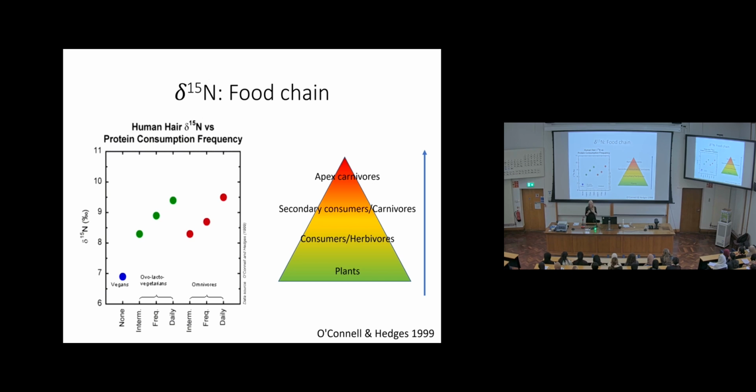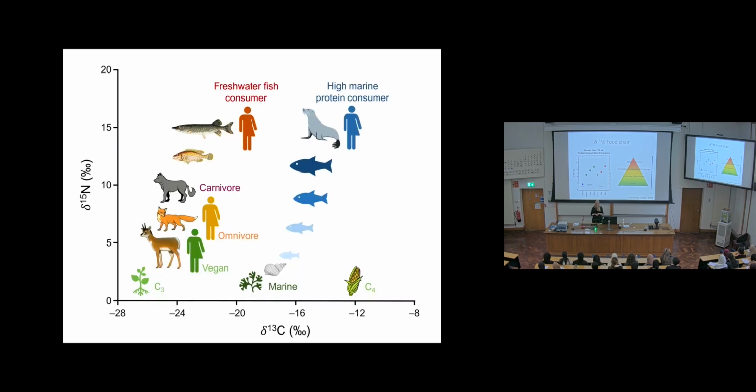So if they're eating dairy products, if they're eating eggs, then they are still eating animal proteins. But actually what's really nice is that there's a difference depending on how much of those animal proteins people are eating. So people who are only eating occasional meat or occasional dairy products will have lower nitrogen isotope values than people who are eating them daily. And so again, this is giving us an indication of how important plant versus animal protein was for people in the past.